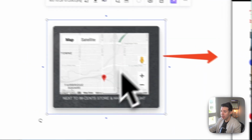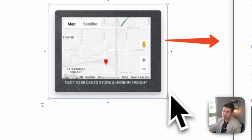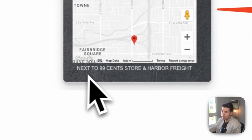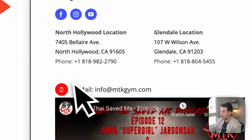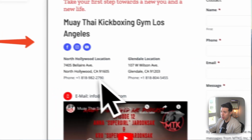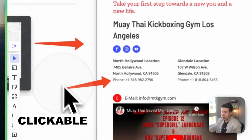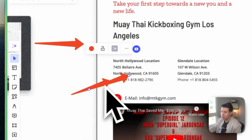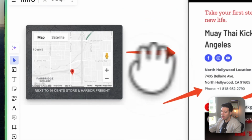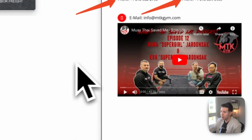Here, having some type of map that they can interact with, where they can see exactly where it is, and even mentioning something like it's next to XYZ, right? So that's what I would do there. I would also make sure these buttons here for the phone numbers are clickable, so if someone's on the mobile version, they can click to call, and just make it easy for someone to get directions. For example, if they had a map like this where they can click to get directions on their phone, something like that.